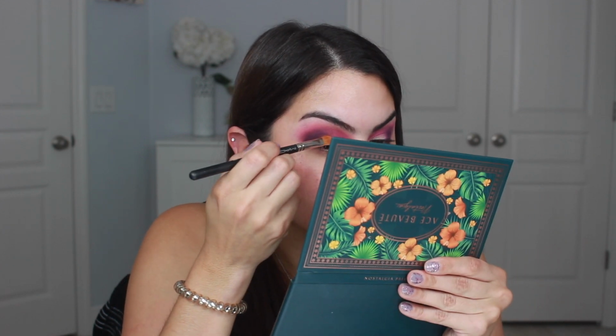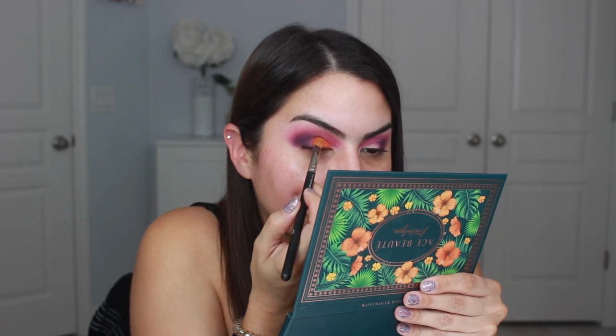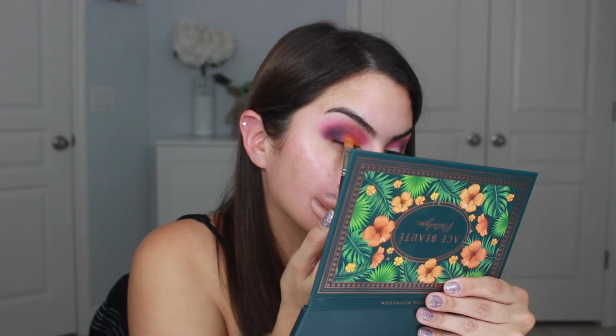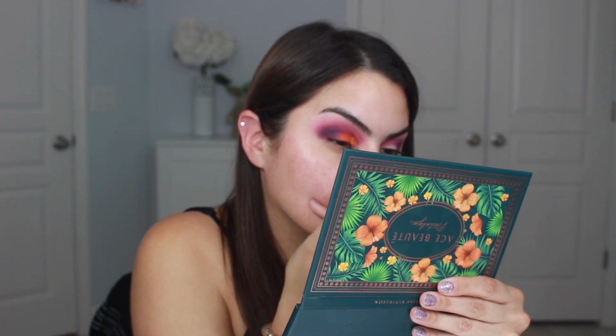The next shade that I'm going to use is this orange one. I'm a little nervous, but I'm going to use this orange one, and then I'm going to use Water Slide on my inner corner. So I'm just hoping that these all play well together. It's going on a little bit patchy because my eyelids are a little bit dry, but I don't think it's the eyeshadow itself. It's just the texture that I have due to some dryness on my lid.